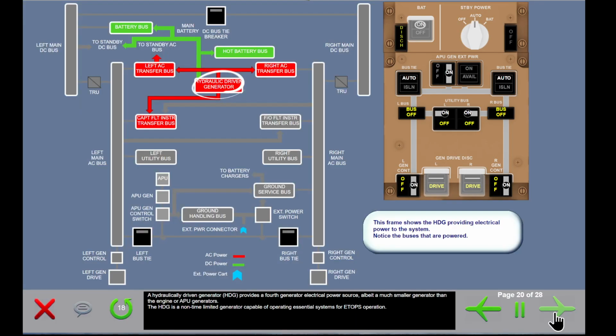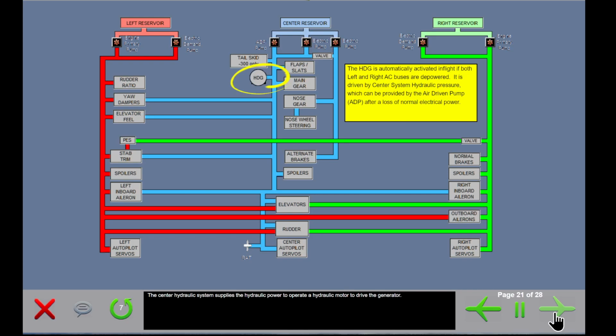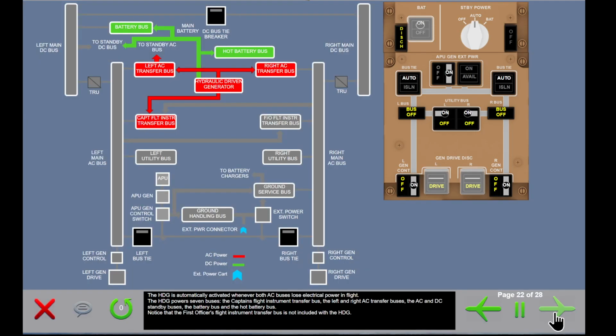A hydraulically driven generator, or HDG, provides a fourth generator electrical power source, albeit a much smaller generator than the engine or APU generators. The HDG is a non-time limited generator capable of operating essential systems for ETOPS operation. The center hydraulic system supplies the hydraulic power to operate a hydraulic motor to drive the generator. The HDG is automatically activated whenever both AC buses lose electrical power in flight.